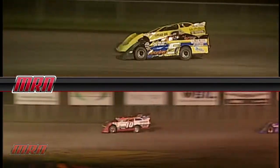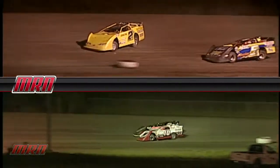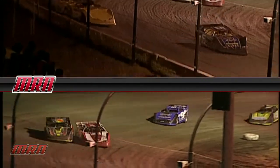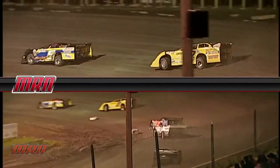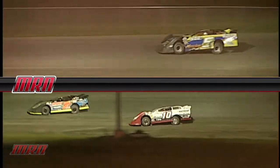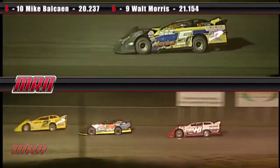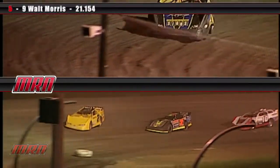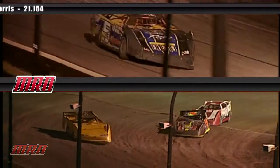We've got a new leader. Oh, maybe not. They're going around turn 3 and 4. It's Edgington. Mooney now in second. Ricky Weiss in third. Balkin in fourth. Morris in fifth. Cord Allard in sixth. Mike Martin's worked his way up to seventh. Fawcett and Veert round out the rest of the pack, and we've got another yellow flag.